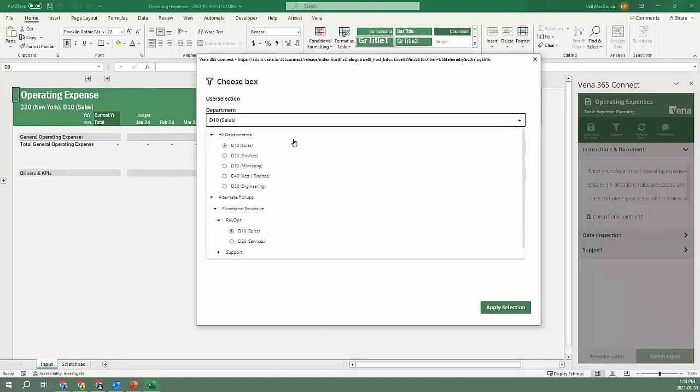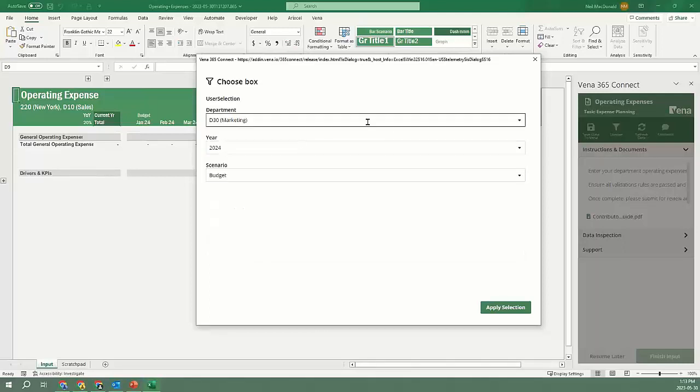For example, in the departments, we can have sales, services, marketing, and so on. Frank's going to use this template to do the sales budget. When he's finished, he's simply going to save that data to Vena, and using the exact same template, he can work on services, the same template, work on marketing, and so on. Let's leave it set to the sales department.